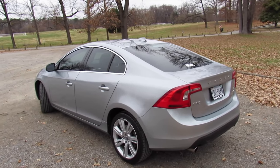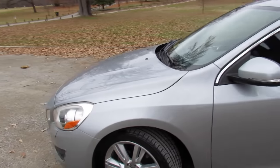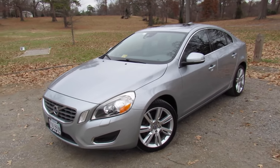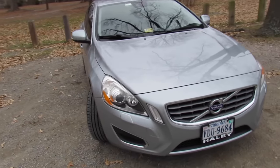But yeah, so far I've had this car for close to 2 months and I've done close to 3,000 miles with it, and so far it has been absolutely flawless. I mean, I may be a little easy to please compared to everything else I've owned, but so far no complaints.